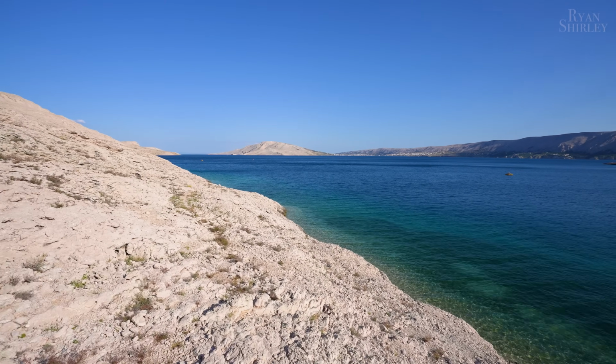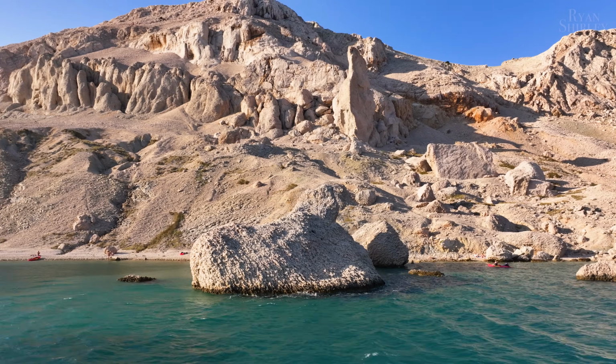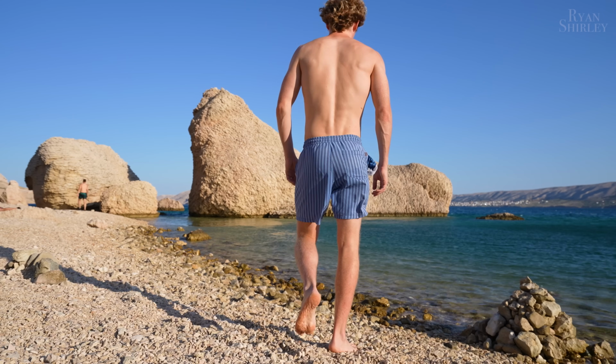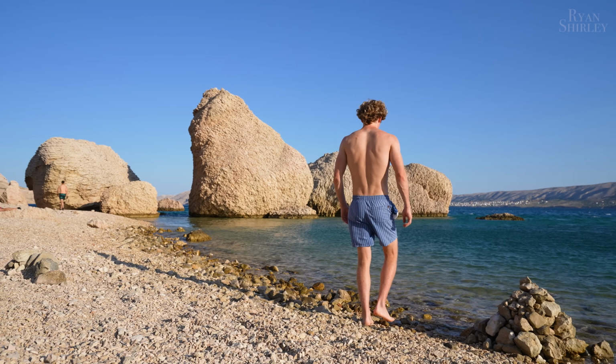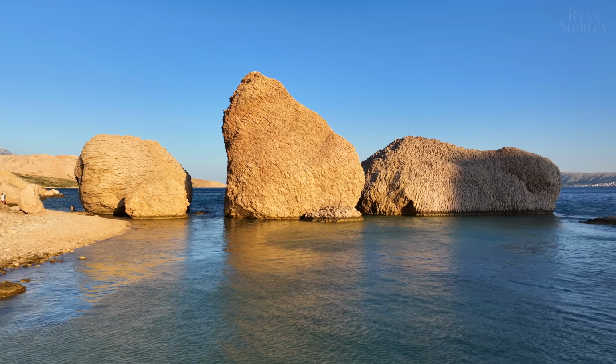Now, to get to the beach, I walked on this lunar-like landscape, and it took me about 30 minutes to get there. When I arrived, I was blown away by the scenery. There were barren cliffs contrasted with the blue waters of the Adriatic. I spent some time swimming around the boulders, and I just had a great time chilling here until the sunset. If you want to visit one of Croatia's most unique islands, you gotta give Pag a visit.